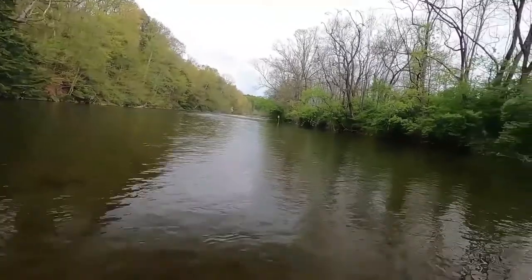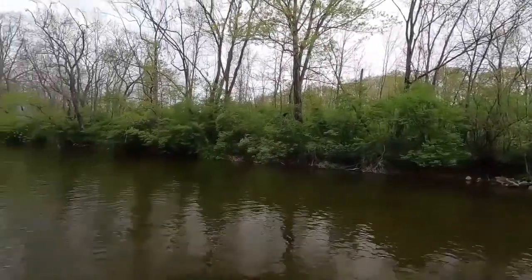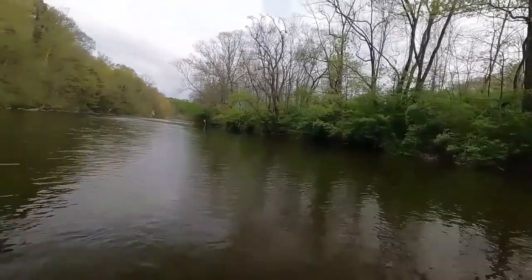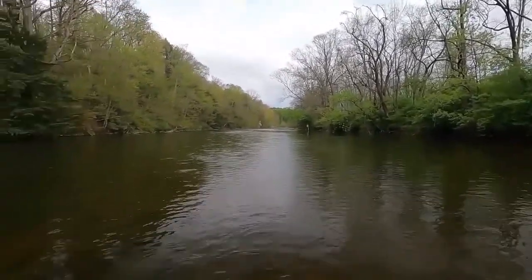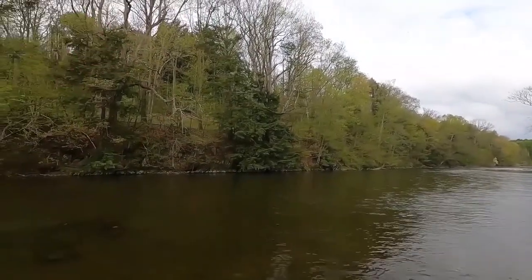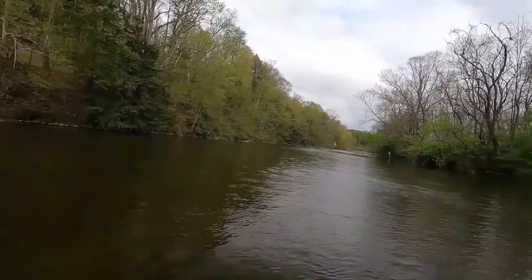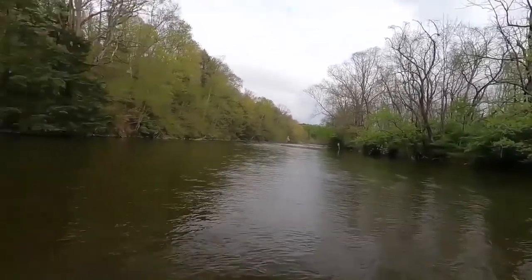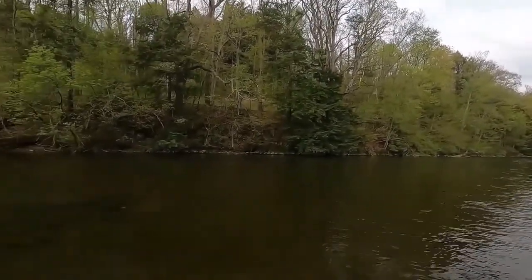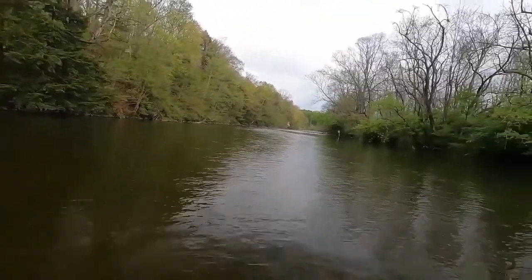This water is tough to walk in. There used to be a trail on that right hand side coming up, but it's all overgrown. There's a new trail up on top of the bank up here on the left. Now that I know that's there, I'll have to walk up that side. So I'm going to try to get underneath that hemlock tree there. It looks like a nice chute up against that ledge.